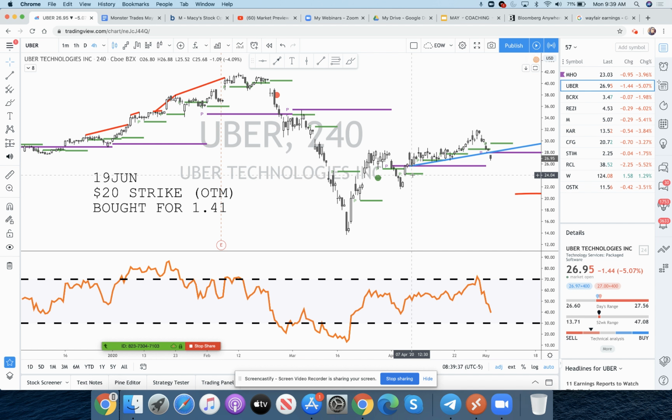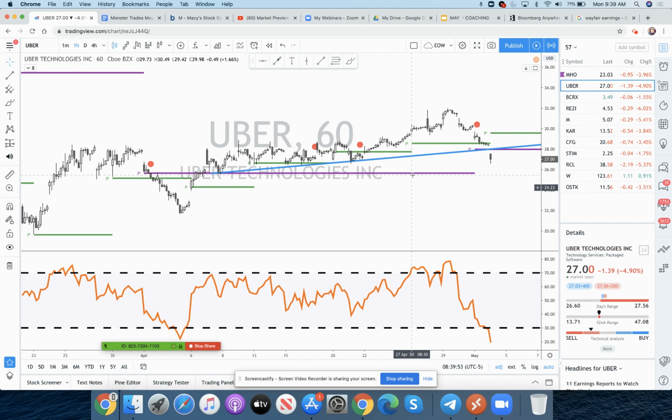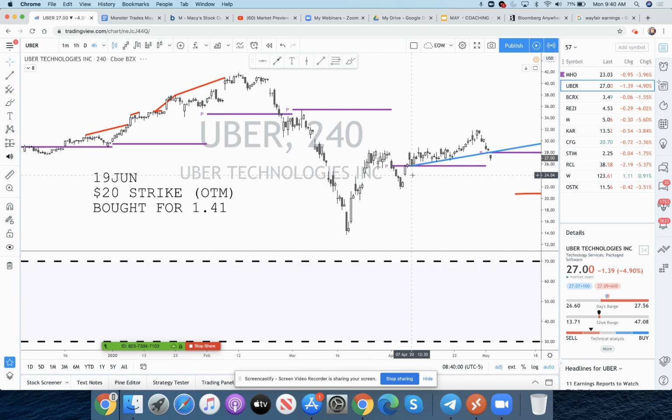So let's take a look at this and ask some questions about this. Was this a good trade? Is it a trend trade that I can justify? So on the 4-hour chart, it's definitely a downward trend. On the 60-minute chart, we have four bearish profit circles. So not only is it justifiable, it's incredibly justifiable. It is a good trade.